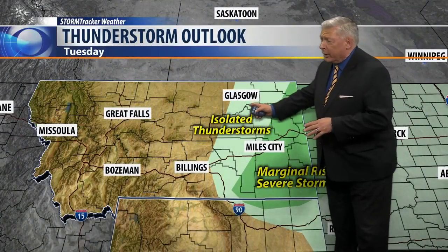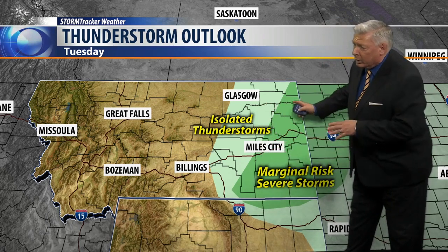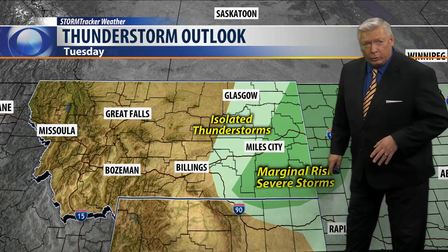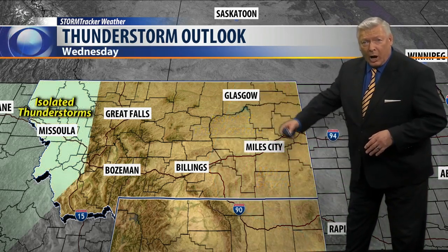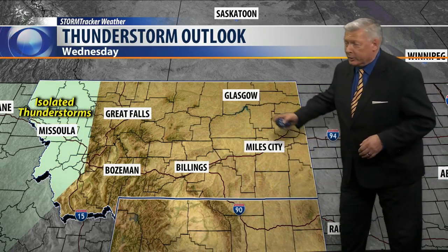But as you'll see here, right now, our thunderstorm outlook shows just a few isolated thunder showers possible across this thin line here. Most of the marginal risk of severe storms is still lingering in eastern Montana as the night goes on. But then for tomorrow, look for some more isolated thunder showers moving into western Montana. That's your next system starting to make its way into the state. But look at eastern Montana. Should be a pretty dry day tomorrow.